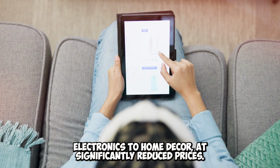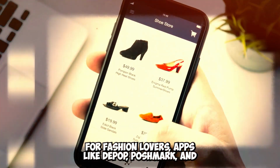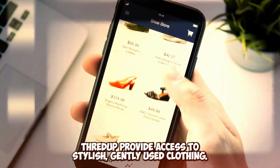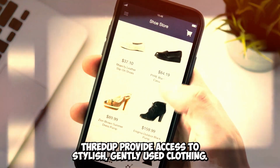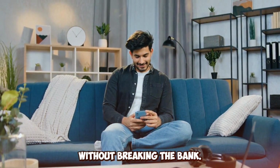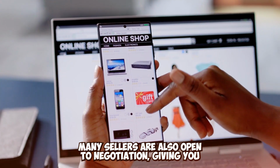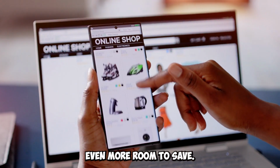at significantly reduced prices. For fashion lovers, apps like Depop, Poshmark, and ThredUp provide access to stylish, gently used clothing. These platforms allow you to score high-quality brands without breaking the bank. Many sellers are also open to negotiation, giving you even more room to save.